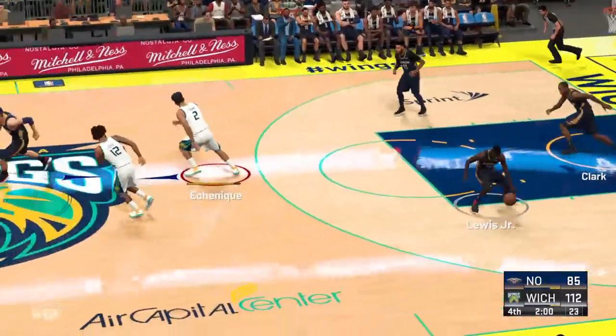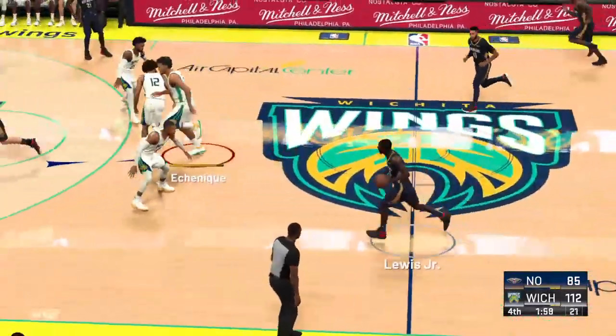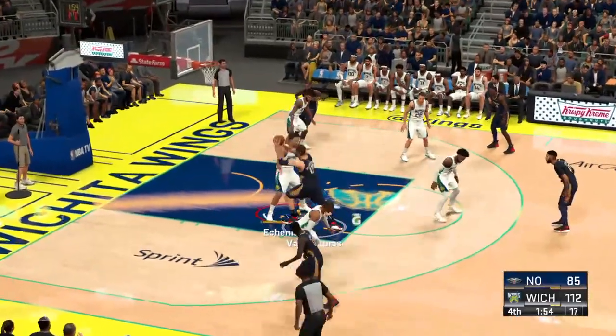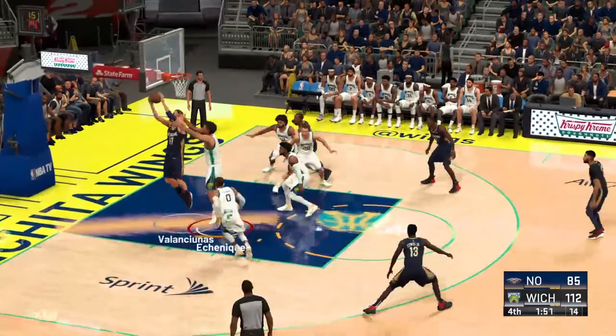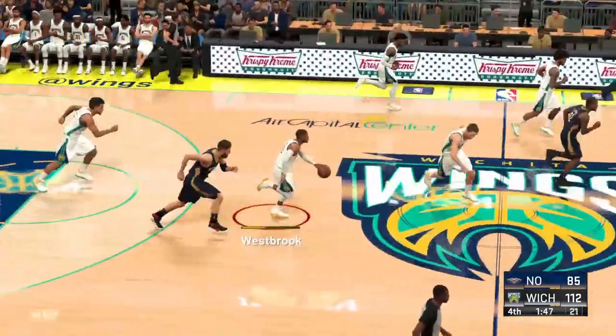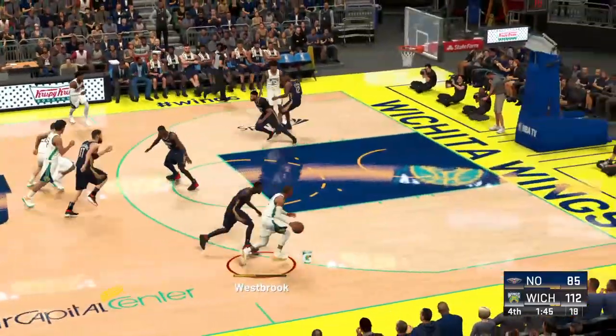Oh, what a crafty move, causing the defender to pause right there. Pass to Valanciunas. The putback. The shot, no good. There's a minute 47 left to play in the fourth quarter.